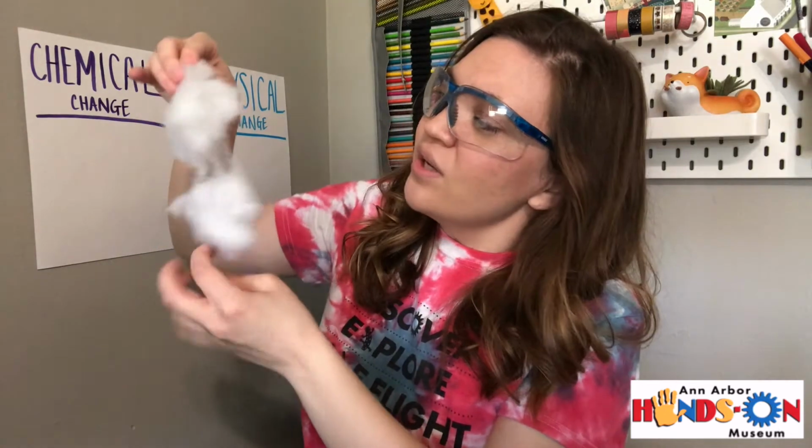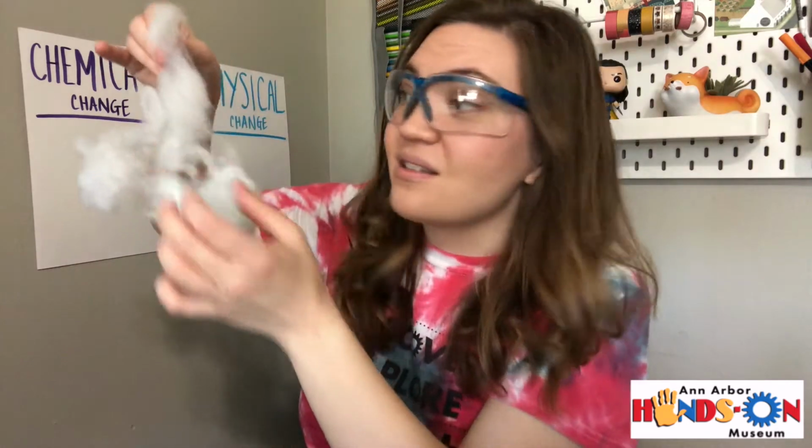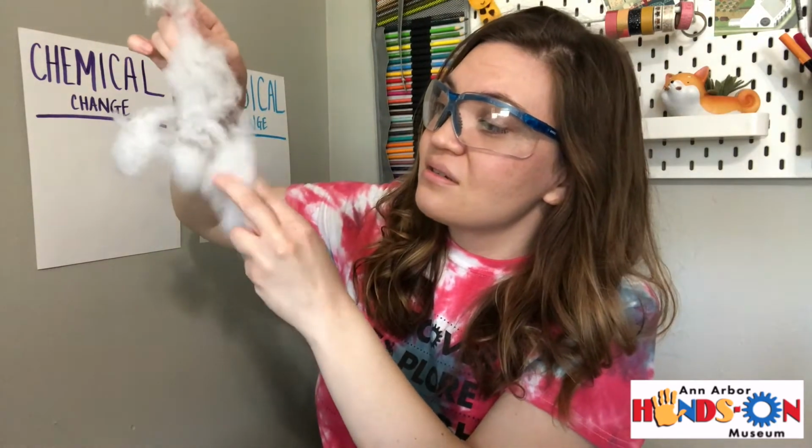Now, scientists, remember, it's always important to be safe when doing your experiments. So I'm going to wear my safety goggles, even though I know that for this experiment, there's nothing dangerous involved. I'm going to start our first experiment by stretching the fluff. See what you notice happens when I do this. Use your senses to make observations.